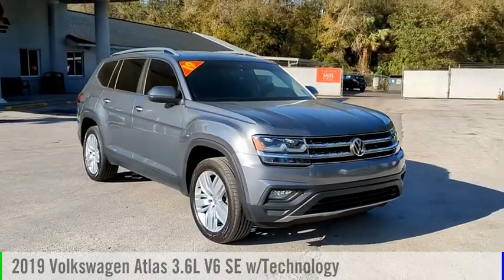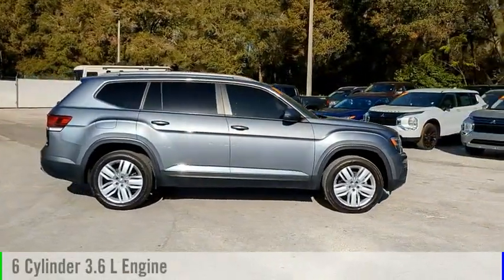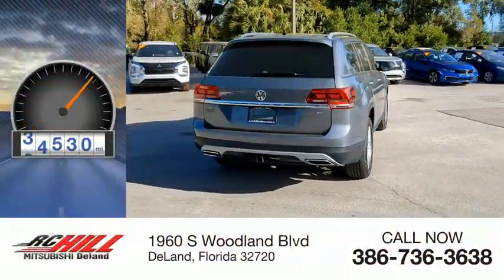We are pleased to show you the 2019 Atlas. This vehicle is powered by a front-wheel drive, 6-cylinder, 3.6-liter engine and comes with an automatic transmission. This vehicle has less than 80,000 miles.